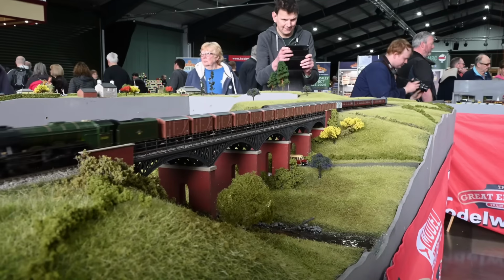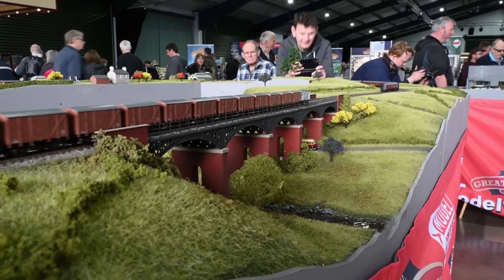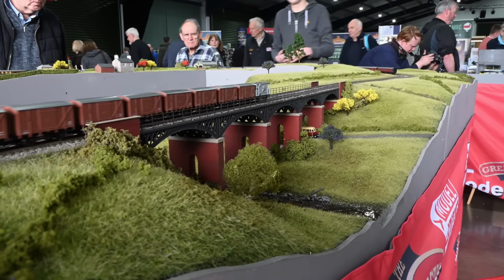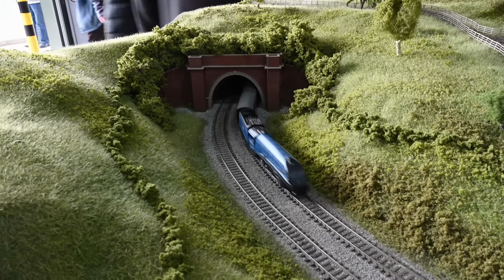Now, Hornby have got plenty of stuff in the works, but at the moment, it does mean that you can basically do BR, Great Eastern, or a bit of modern day. However, it is cool to see this, and I'm excited to see how the scale develops.